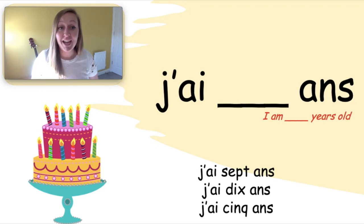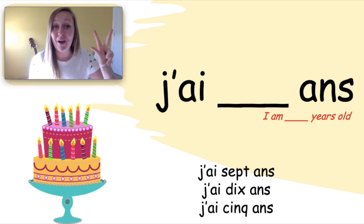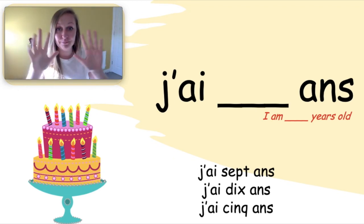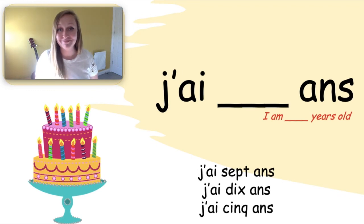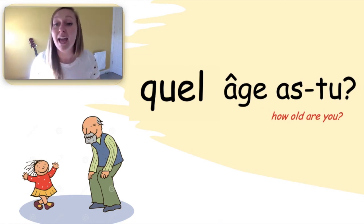J'ai 11. Have a go and see if you can try to add in your number, so your age. So however old you are, try and add that number in. So you've got, remember, I'd be very impressed if there are any one-year-olds doing this. So, 1, 2, 3, 4, 5, 6, 7, huit, neuf, dix. Okay, so have a go now. J'ai onze. Très bien. Excellent. D'accord.